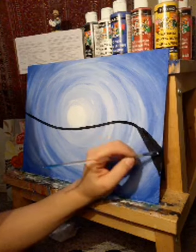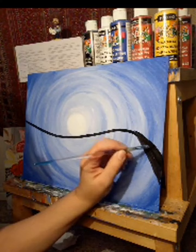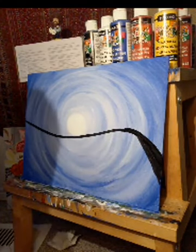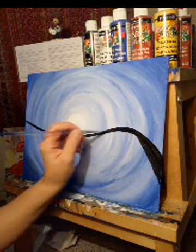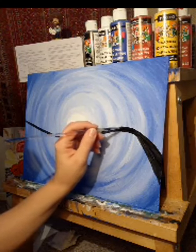It did get darker, and then it's gonna get darker as the day goes on. Or night, I guess. Okay. So I like to always start thin and then just thicken up my line. So let's do that.